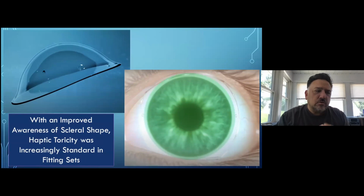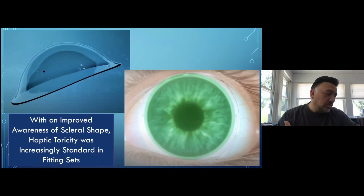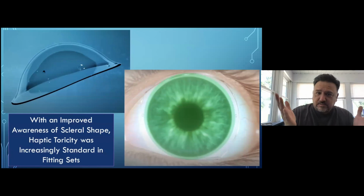And then, of course, we understand now that the eye itself, the sclera, the cornea, has a toricity built into the anterior eye. That toricity can happen in the cornea, it can happen in the limbus, it can happen in the sclera. And the toricity of the sclera can be different than the toricity of the cornea and limbus. So we're gaining more understanding of scleral shape.